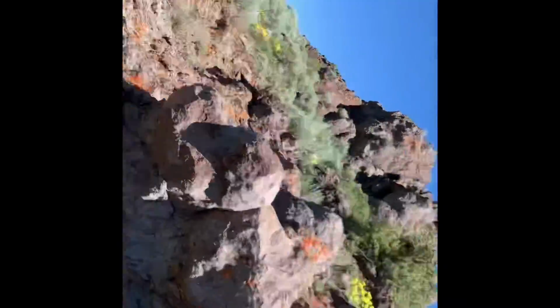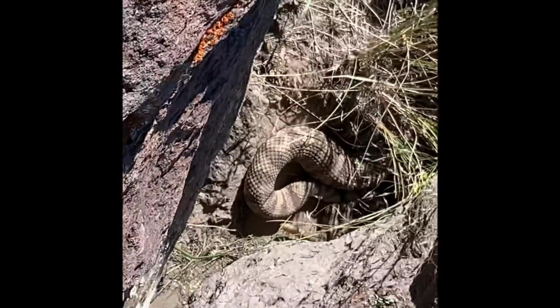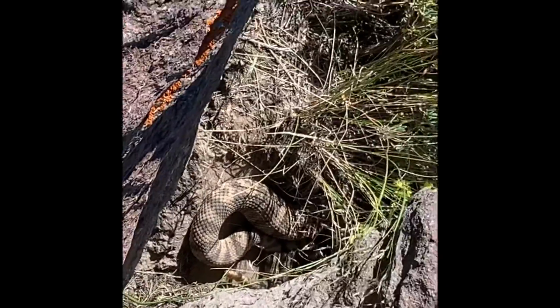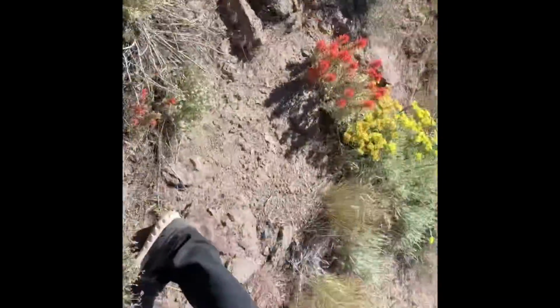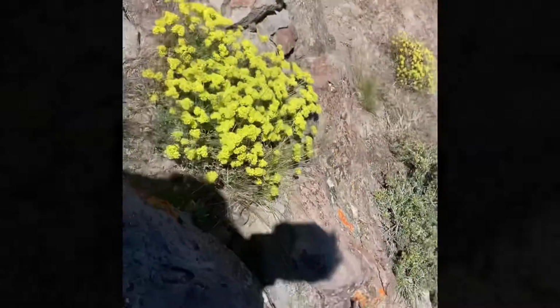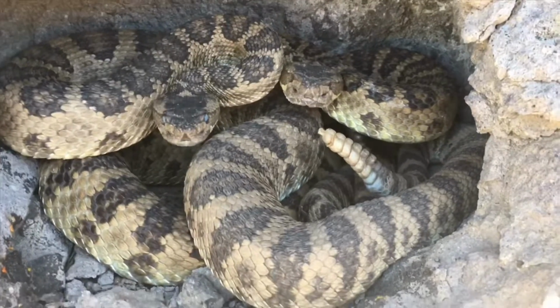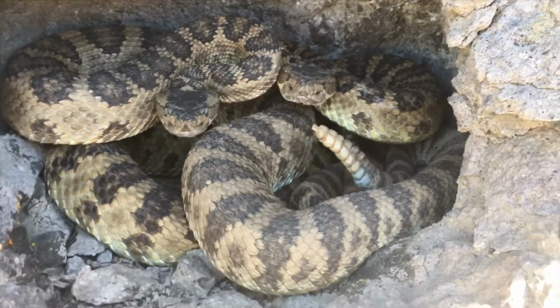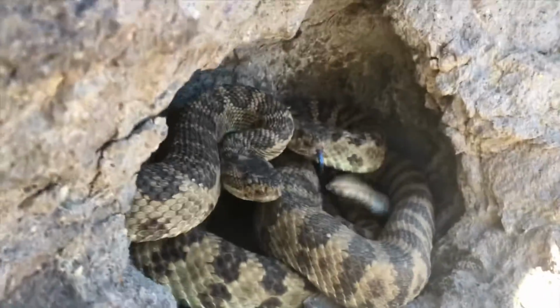Guys, on here, final thing. Great Basin rattlesnakes. Literally took 30 plus hours. This is insane. Oh my god. Look at that. I don't care what they look like. They're Great Basin rattlesnakes. Get those out. Yeah, we'll get them out. Look at those.